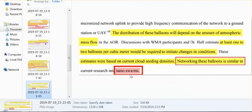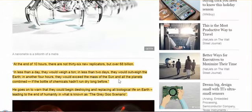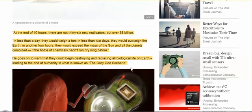These nano balloons, self-replicating, creating more nano balloons, and suddenly you have, not a billion, not a trillion, a quadrillion up there in our atmosphere. In less than a day, they would weigh a ton. In less than 2 days, they would outweigh the Earth. In another 4 hours, they would exceed the mass of the sun and all the planets combined if the bottle of chemicals hadn't run dry long before.